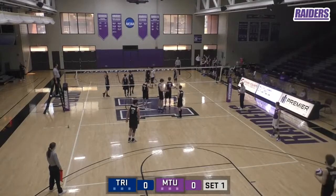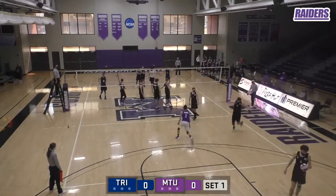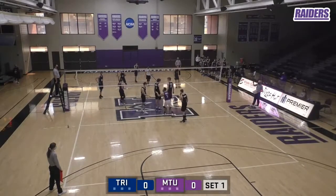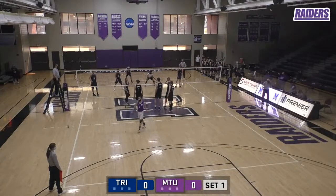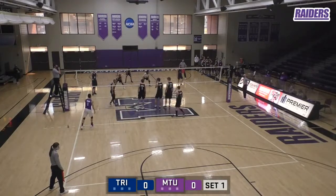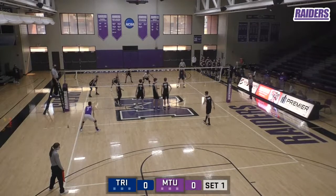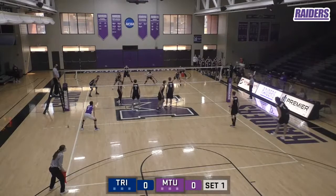And we're back here for the second set of days, the first of two games between Trine and the Purple Raiders. Purple Raiders will have the serve to start off the second set, and who else to start but Justin Sybil, their senior leader. And we'll see if Trine can continue to battle like they did after the early parts of that set and make this a real good game.